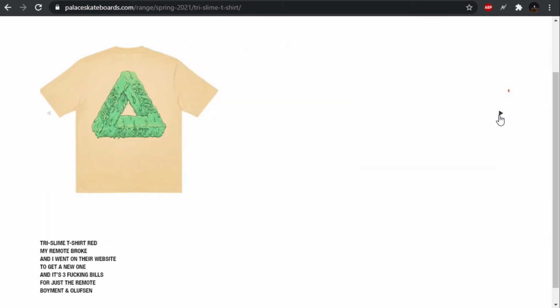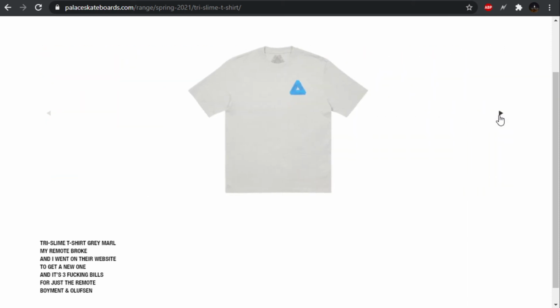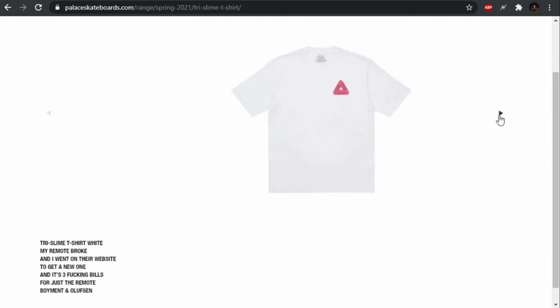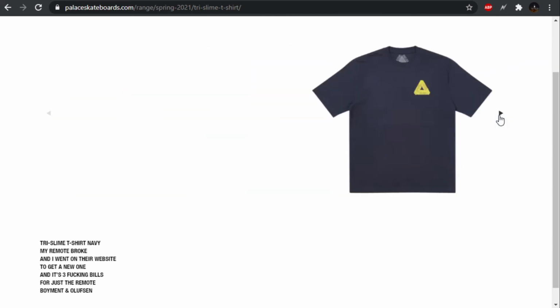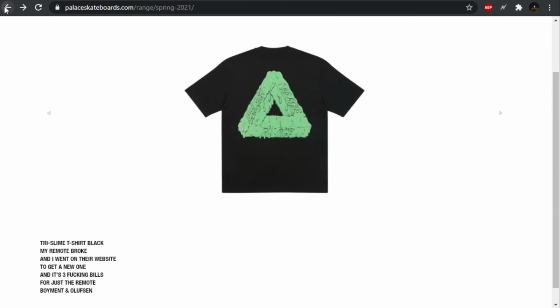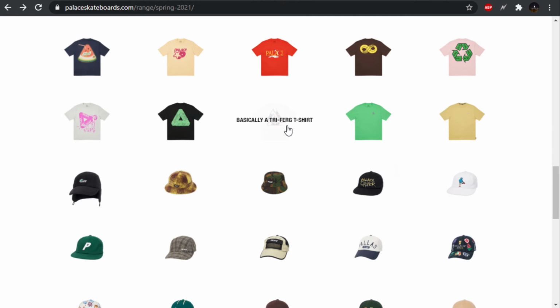Maybe you gotta change the slime color. Orange, not really behind that one. I think a pink on this gray would have looked good. It's just not that vibrant. For being slime, you'd think slime would be a little bit more vibrant, but I don't know. Yellow looks like some old cheese or something. I think they missed on the colorways there.